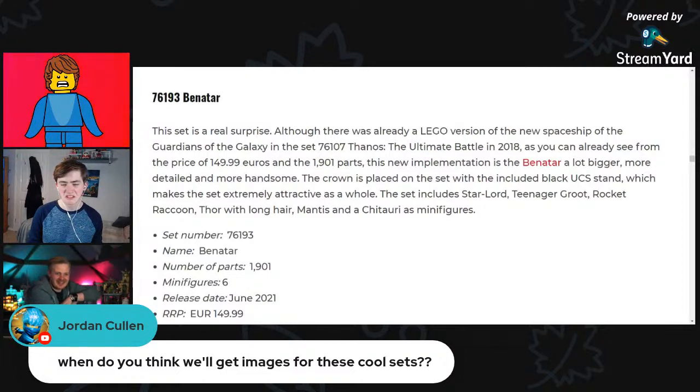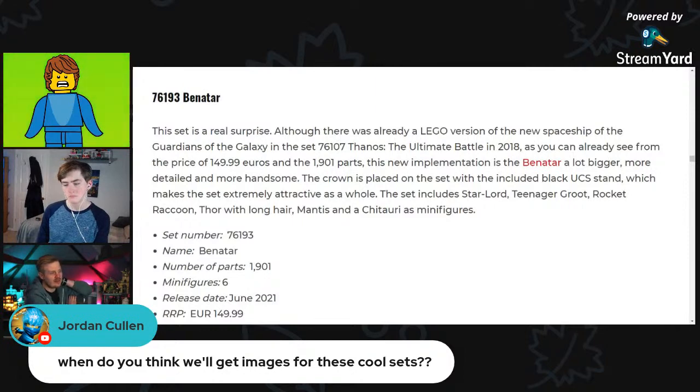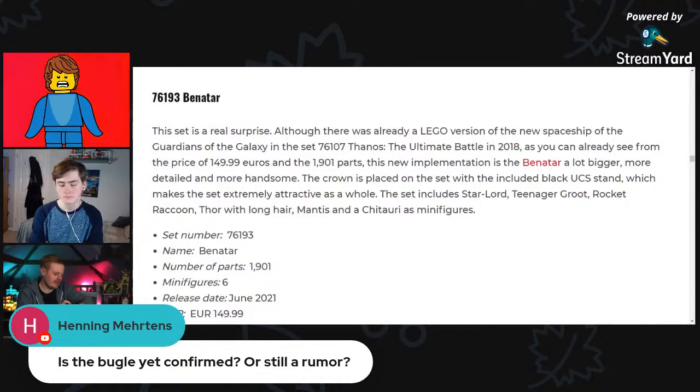Jordan Cullen says, when do you think we'll get images for these cool sets? Usually these are coming out in June, so I'd say end of April, early May. They'll probably do a press reveal because these are big important sets. I think with Lego we'll get another 20 decent sets before these, because they're releasing stuff every 2 weeks at the moment. Winnie the Pooh's out in about 2 weeks, next Thursday actually, and then I'm guessing the Carnage helmet's going to be the 2 weeks after that. Then we've got the Star Wars helmets, and the Batman 4 Plus set, the Batman cowl, so that's all to come still. So it's going to be interesting.